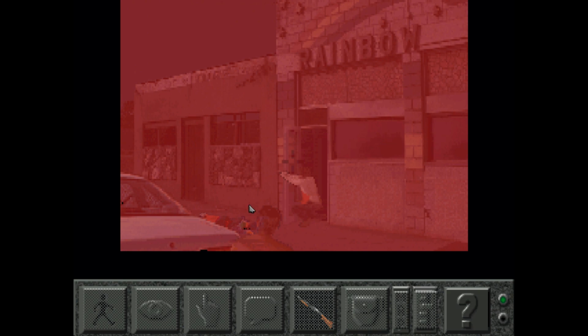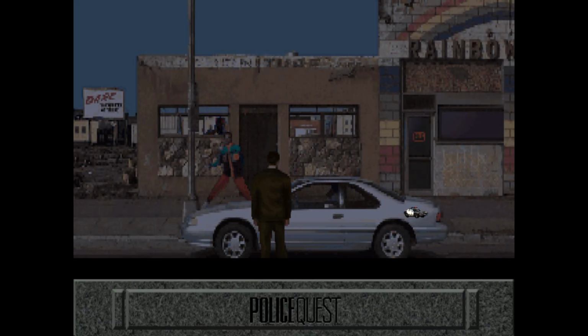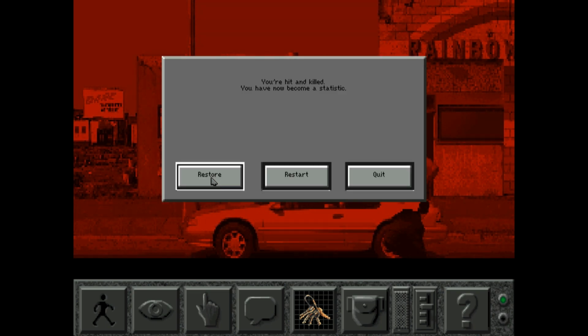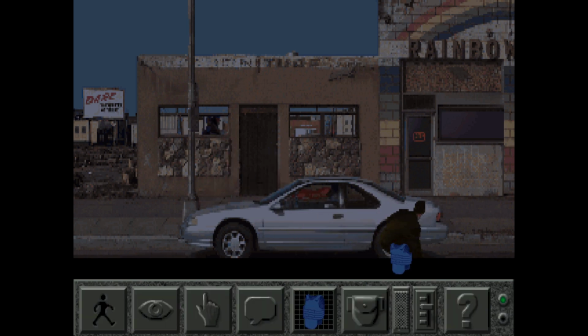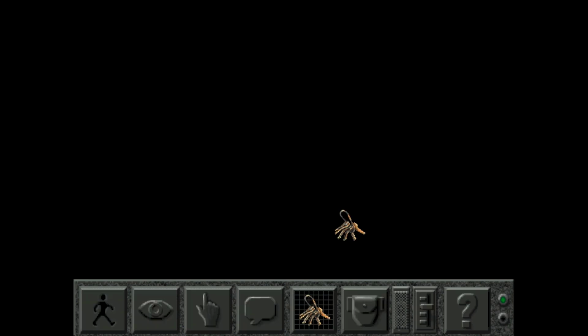It wouldn't let me switch over to the mouse. It's kind of annoying. Alright. Oh, you mother... Please! If you click the keys too far out, then it gets you killed somehow.